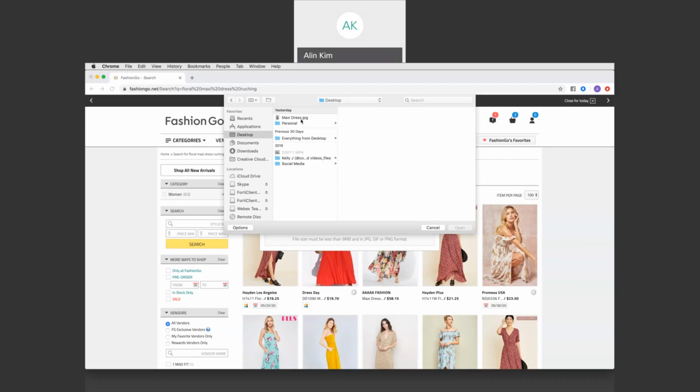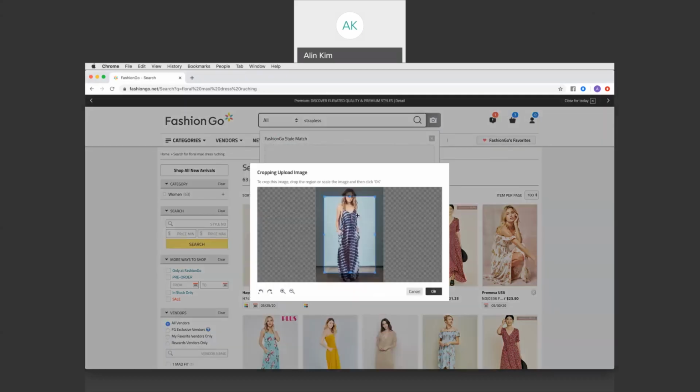I have an image already saved here, but what you want to do is make sure that you're zooming in as much as possible on the product itself. If you can see what I'm doing here, I'm basically zooming in on just the dress, because if I were to get the model, her sunglasses and everything, our style match feature would pinpoint all of these products. So I'm zooming in on the dress because that's what I want to look for.